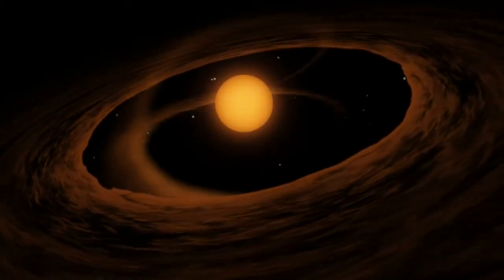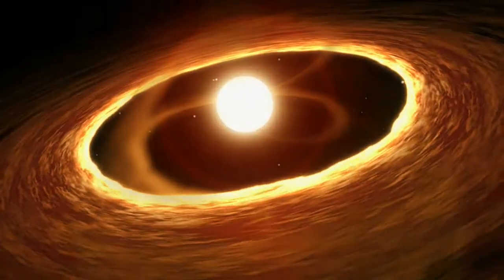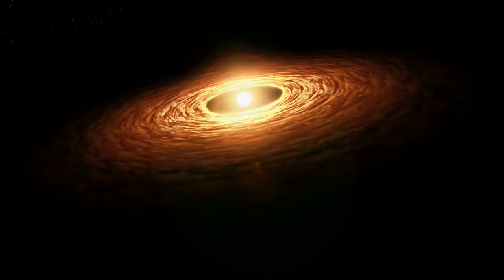The fading light of a flaring young star has shed light on a puzzle involving crystals and comets.